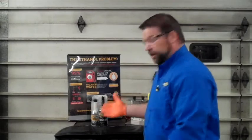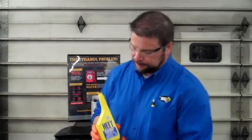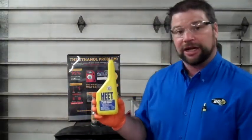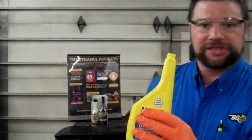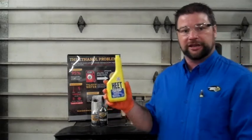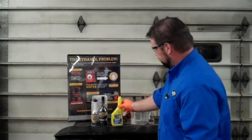So I'm going to demonstrate our product, but I also want to demonstrate that against one of the other products on the market today. And that's going to be this product right here. And I'm not picking on this product because of the name or the brand or anything like that. What I want to point out here is it's the #1 selling gasoline antifreeze. So if this is #1 on the market, let's see how the top dog does compared to the BG product.